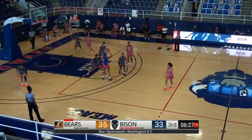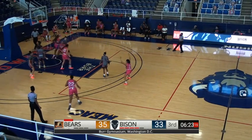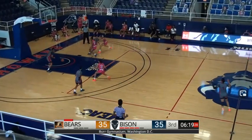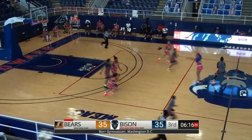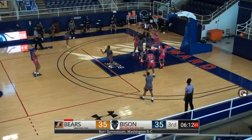Warren has it. Pass it into Hutton. Hutton passes it into Thornton. Jayla Thornton being aggressive. Jayla Thornton scores. Come on now, and I love her coming across the baseline on that ISO play. Oh, Brisker has it. Brisker, nice pass to Desiree Allen, and she is fouled.